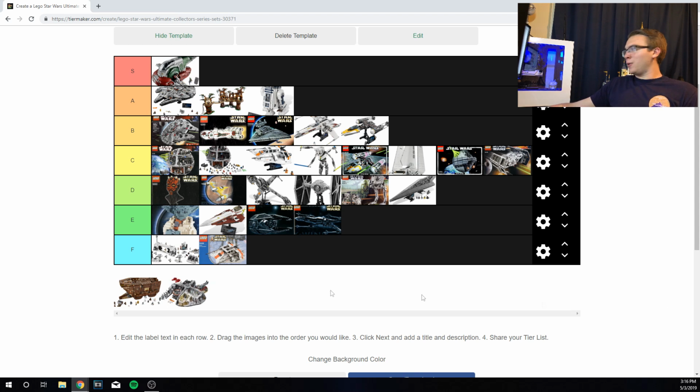Let's look at Cloud City. I don't want to save the Cloud City for last. So, the Cloud City set 75222. This set was 2,812 pieces for $350 US. I think this set's so awesome, though. That's why I included it. And for that reason, I'm putting it at B tier. People might hate me for this, but I think this set has so many cool qualities to it, and it brought out so much unique stuff that we hadn't seen in a Star Wars set before. And we don't see many Cloud City or Bespin sets, and for that reason, I'm putting it at B tier. People might hate me for that, but what can you do?